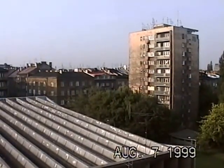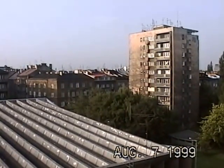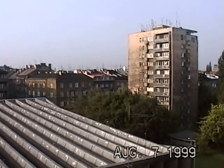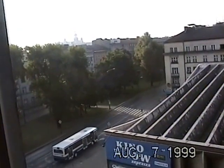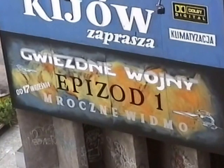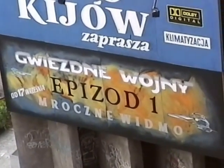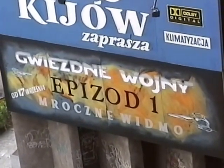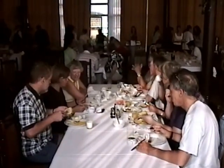Well, it's morning in Krakow. We got here late last night, about 10 o'clock, after a long day on the bus. We're staying in the Hotel Cracovia. I see the local theater next to us is playing Star Wars Episode 1. Everybody had an absolutely huge breakfast.